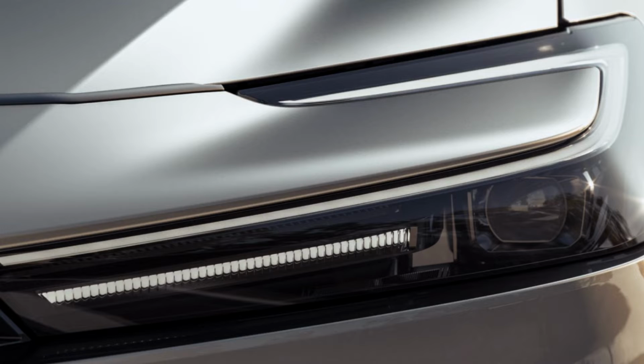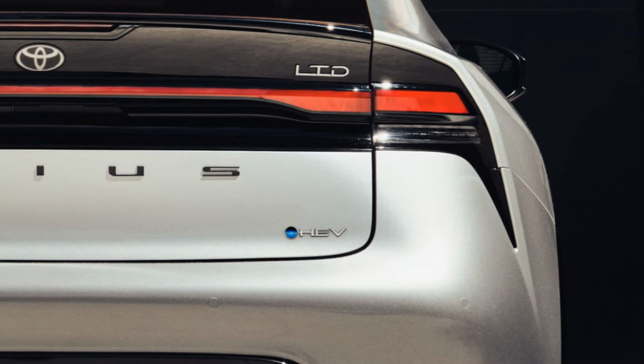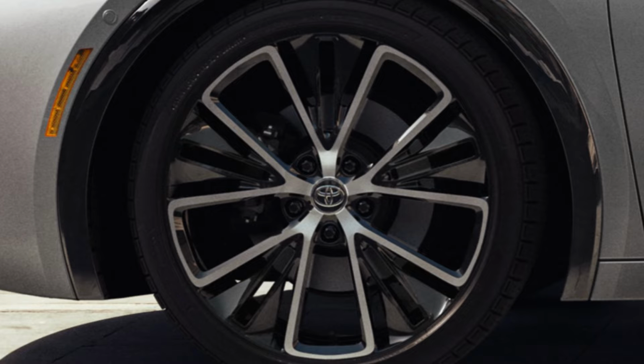A low center of gravity on this Prius gives nimble and dynamic handling. You have an active shutter grille up front. EV mode lets you operate solely on battery power at low speeds for short distances and in limited circumstances, such as a parking garage, says Toyota. Power mode provides sharper accelerations. Eco mode helps maximize fuel efficiency, and normal mode blends fuel economy with performance. So it's nice to see you have 4 different options there for how you want to drive.